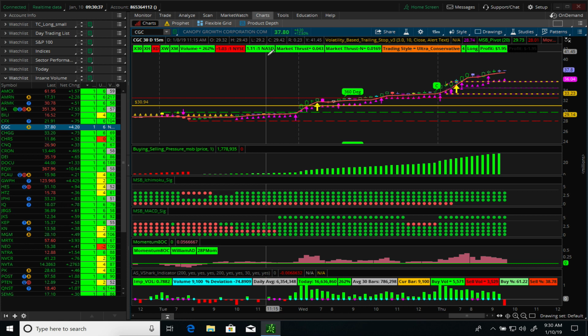So, one of the key things that you want to focus on first thing in the morning is which are the stocks that are showing insane volume, right? So now, if you take the volume and you break it down into 15 minute chunks, during the first 15 minutes of trading, it normally trades about 3 to 4% of its daily trading volume.